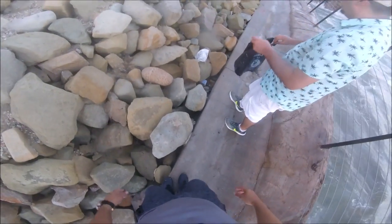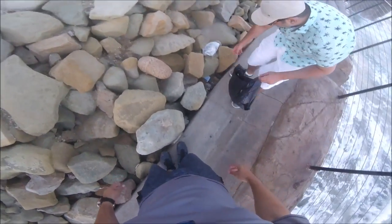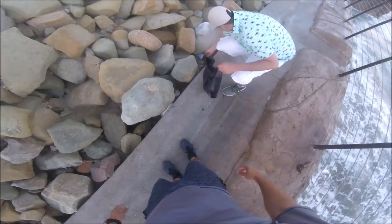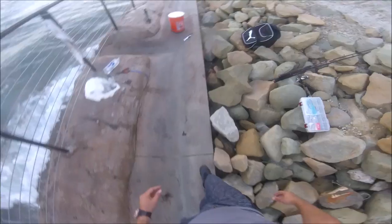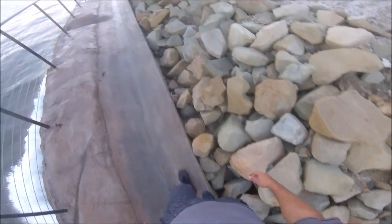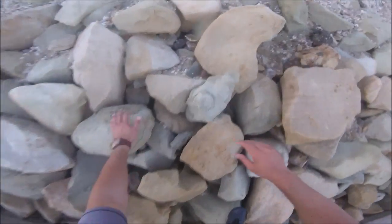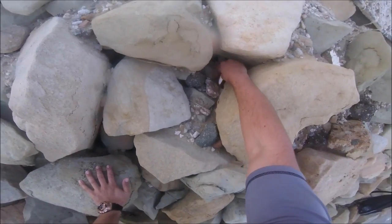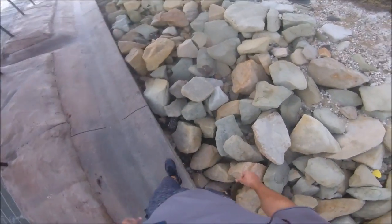Guys, make sure you clean your trash and everybody else's trash too. That's not our trash, but we're still gonna clean it. You know, because we fish here, and we like to keep it clean, so we don't get in trouble. So we're gonna pick up every piece of little trash we can find. What's that? Is that trash? No, that's just a cool rock. That's a pretty cool rock.